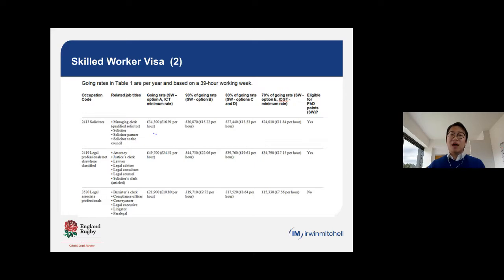If the person you're hiring has a PhD degree in criminology, for example, and the job on offer is a criminal solicitor role, which is obviously relevant to the PhD that the migrant worker has, then the minimum salary threshold reduces to 30,870, which is option B. If, however, the person you are hiring is a new graduate or someone who meets the definition of a new entrant, then the rate of option E applies, which is £24,010. I know it's probably not the easiest table to navigate, but I hope my explanation gives you a little bit of clarity when it comes to calculating minimum salary thresholds. Next, please.